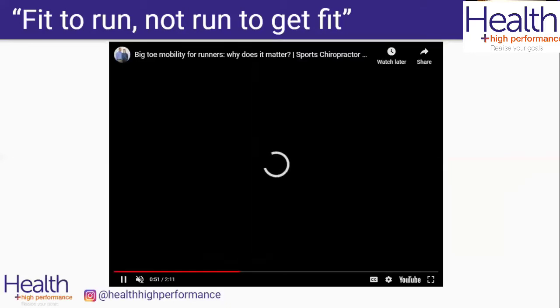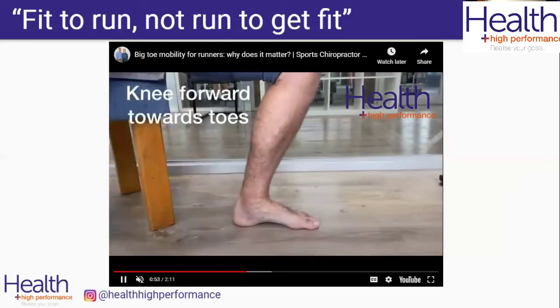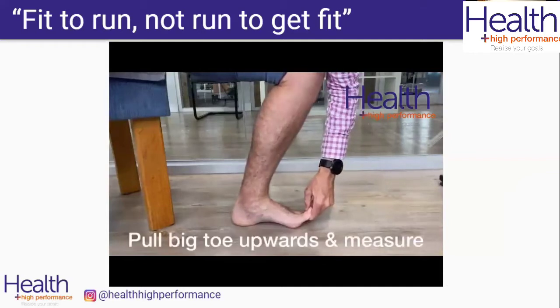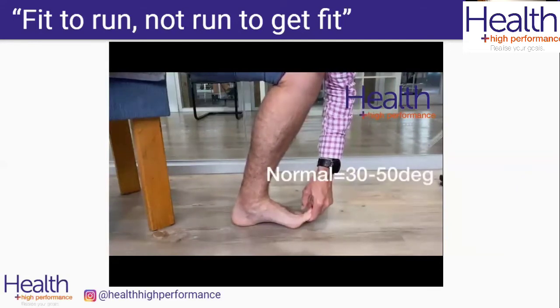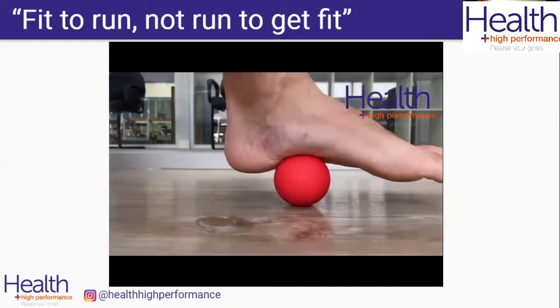Then we've got our big toe. So we've got our hip, we've got our ankle, and now we're going to go on to our big toe mobility. To perform this test, you sit down, have the knee forward just at the same level as the toes, and then you just pull that toe back as far as you can get it. What we're looking for there is the angle at which you can pull that toe back, and the normal range we want to see there is about 30 to 50 degrees.